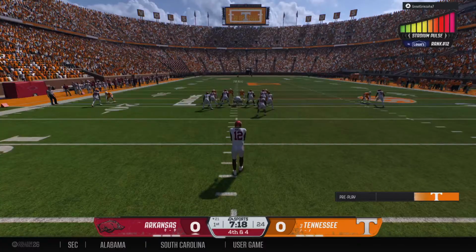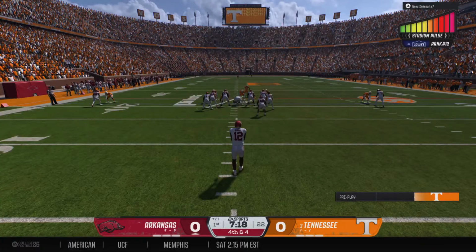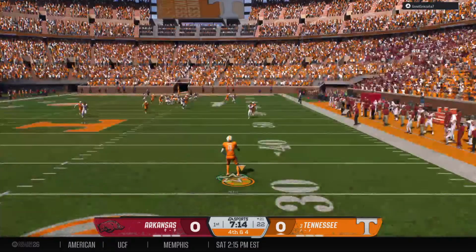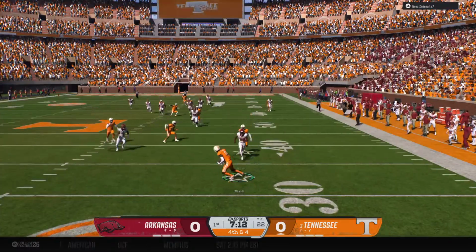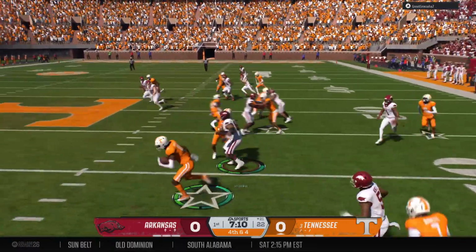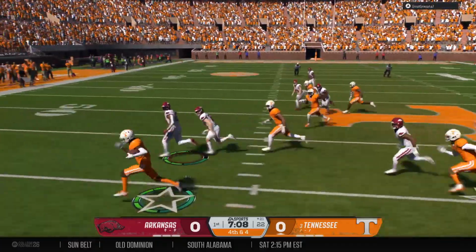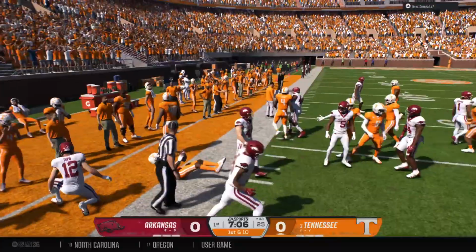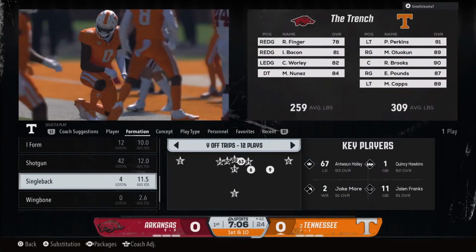And the Razorbacks will punt this one away. The punter going to get his first work of the afternoon. Gets his first one of the day away. Might be a little stiff. They only used him twice in that loss a week ago. Couldn't find much running room there. Didn't get a lot of blocking, and he'll step out of bounds.